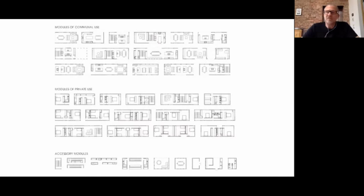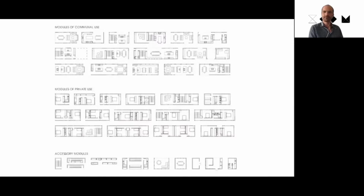I think it's really important to note that these are not modules of implementation or physical building blocks. They are conceptual building blocks. They're organizational. They have their own inherent dimensional logic.